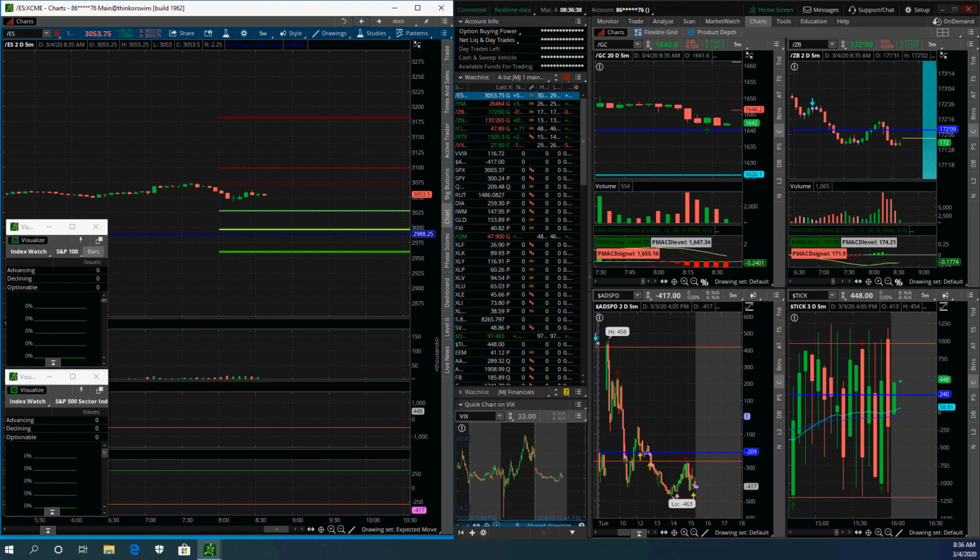Don't be fooled by the buying. The selling will return. So again, be careful with any move, long or short. Make sure your risk is capped and that you're comfortable with your risk, because things could get ugly at any second.